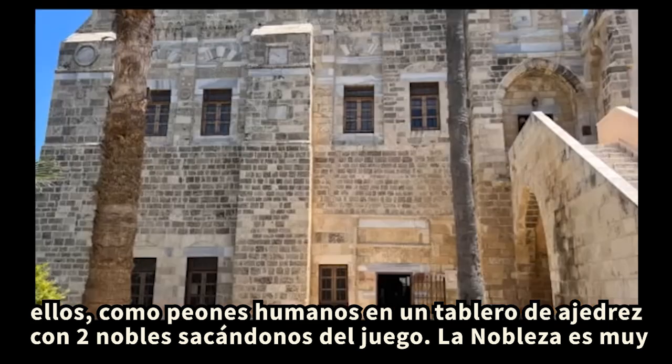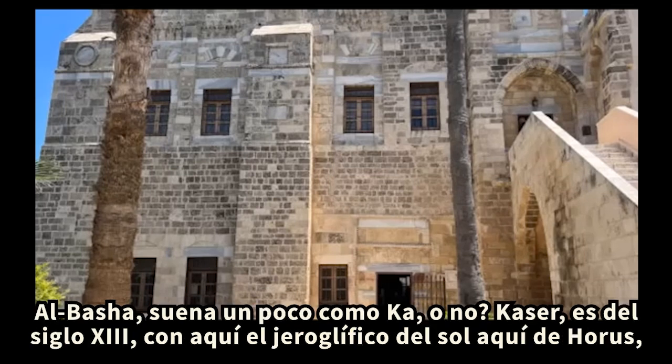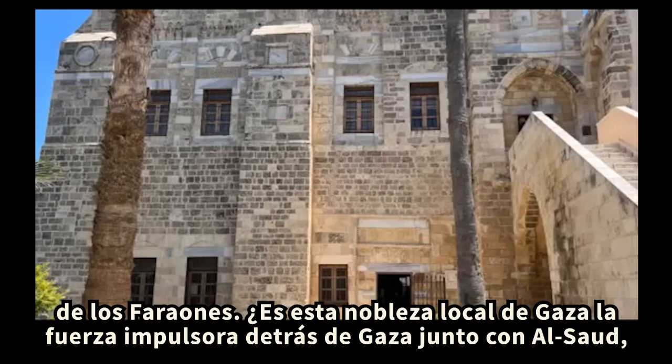The nobility is very abundant in Gaza, and here is another proof of that. And there are even ancient castles like this Qasr al-Basha. Sounds a bit like castle, doesn't it? Qasr. It's from the 13th century, with here the sun hieroglyph of Horus, just as anywhere else in the world, and on numerous castles in Europe, as all nobility derives from Pharaoh.